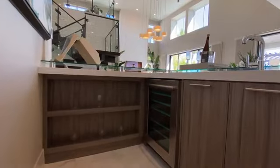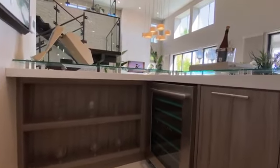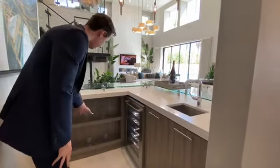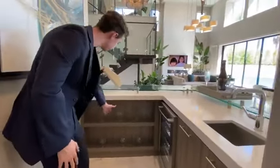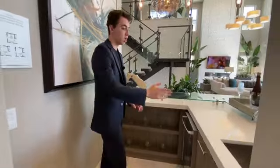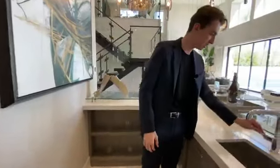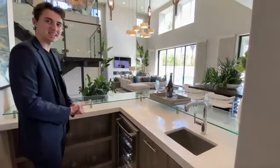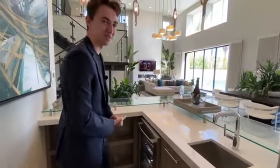So we see more of that nice custom wooden cabinetry right there. We see some nice wine bottle refrigeration shown right here. And shown right in front of me, we actually have some built-in floating shelving, perfect for holding wine glasses and extra alcohol. Also shown right here, we have a miniature sink space. Beautiful space. Definitely perfect for entertaining inside of this home. This is absolutely the ideal feature to have.